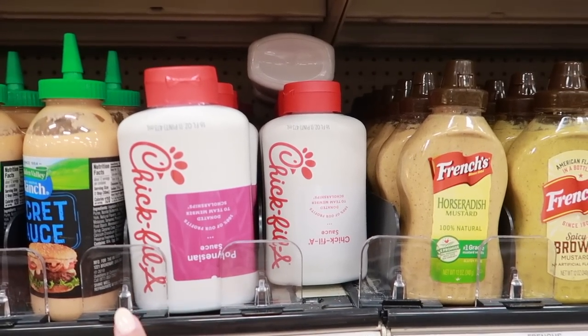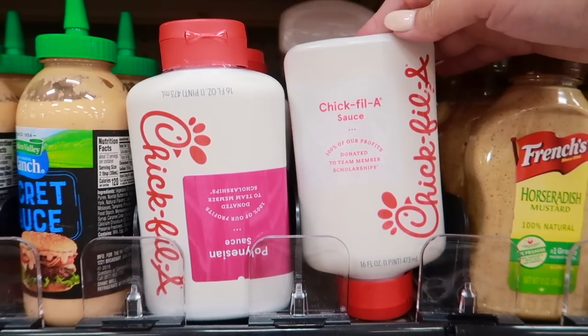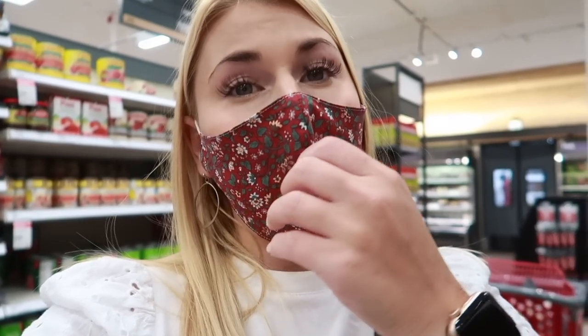So our Publix, and I guess now Target, I've never seen it at Target, but that's why I wanted to point it out to you, actually sell the big bottles of Chick-fil-A sauce and Polynesian sauce. I know that people go absolutely crazy for these sauces, so that's why I wanted to show them to you, because maybe now if they're selling them in Targets, maybe they're selling them in Targets countrywide. I almost said worldwide, but Target is not worldwide. So maybe they're selling it at a Target by you, because when I posted this on my Instagram, people were like, where did you get that? So I wanted to show you because maybe it is in a Target near you now.